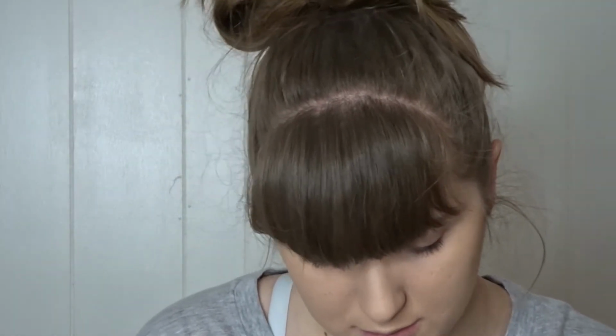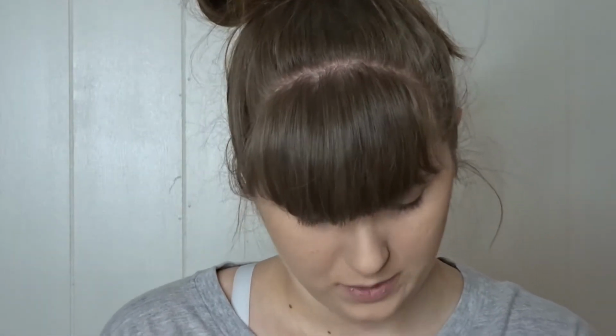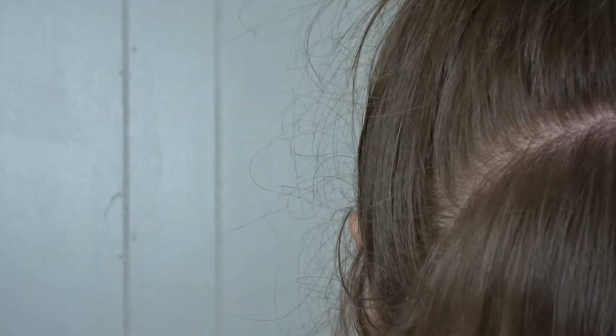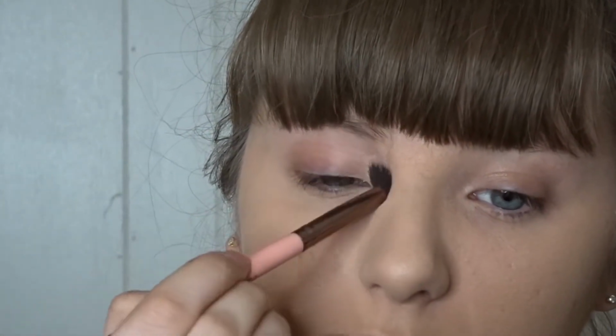And I need brushes. Let's see. We will go in with this shade right here in the middle. Oh, for our transition. Going to need a mirror. And I'm just going to blend that all over the lid.